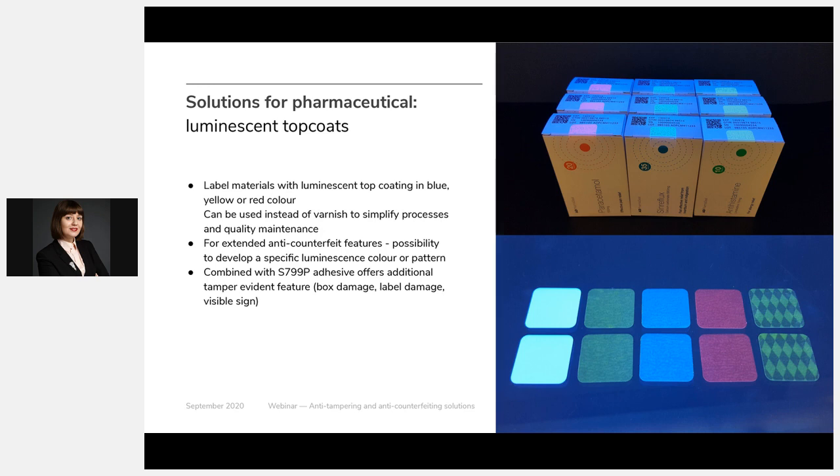And of course, we combine it with our S799P adhesive that offers additional tamper-evidence features. So here you see this integrated approach. I will get back to it at the end of our presentation, because this is really what we are also looking into: solutions that are tamper-evident and also anti-counterfeiting.